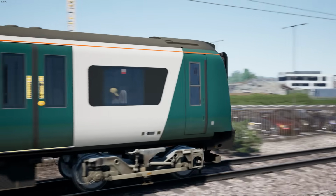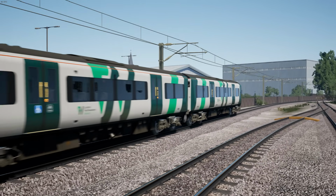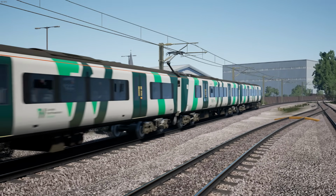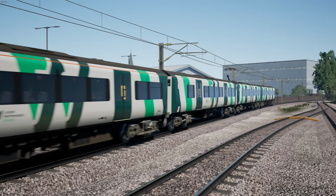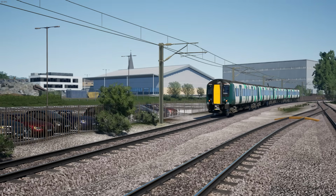In any case, the timetable and enhancement packs for this route are a must for anyone playing this game on a sufficiently powerful PC. They significantly improve what is otherwise just another mediocre route where overall quality is concerned.